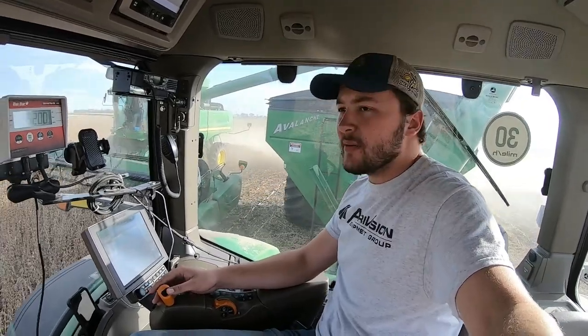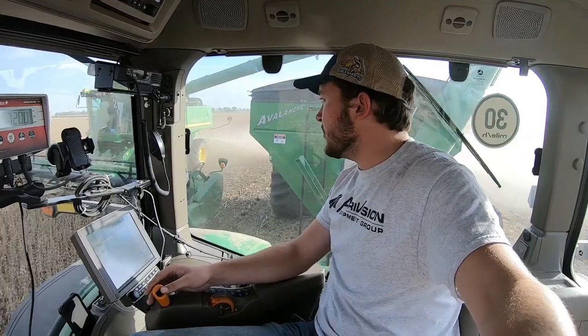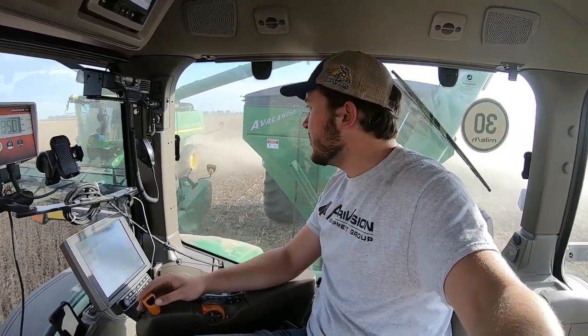Real easy. Kind of like that new AutoPath John Deere came out with, but without the modem on the combine to make it work. So we can make this work like it is with this combine. Was in a combine the other day that had it in, and there's a lot more beeping going on with communication between the combine and the tractor.